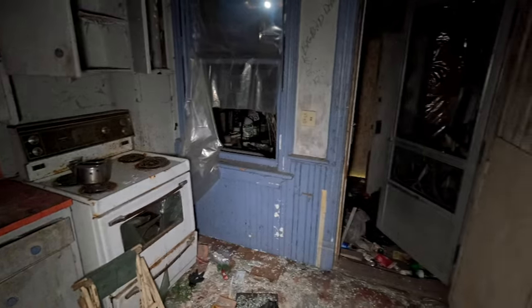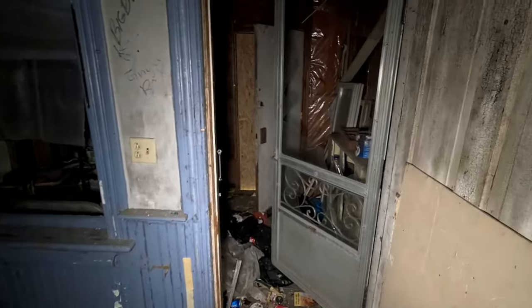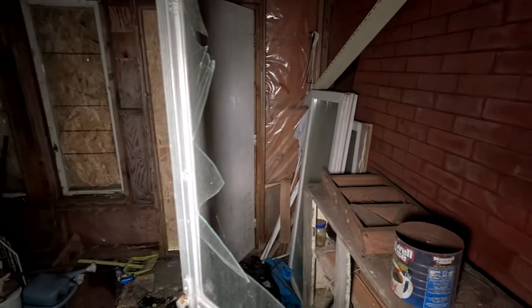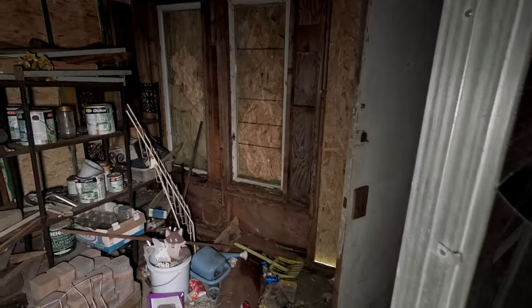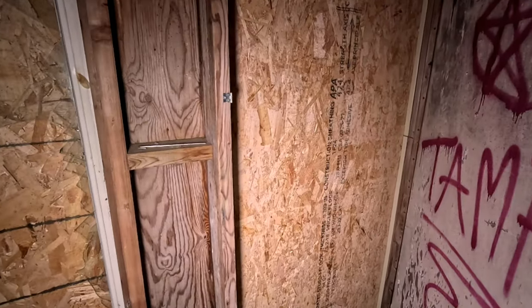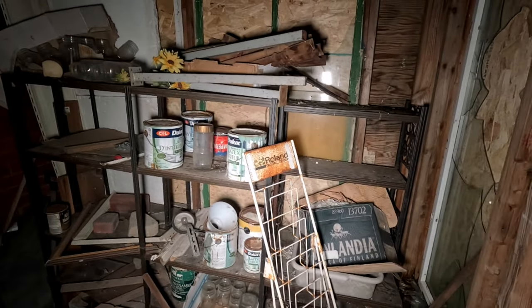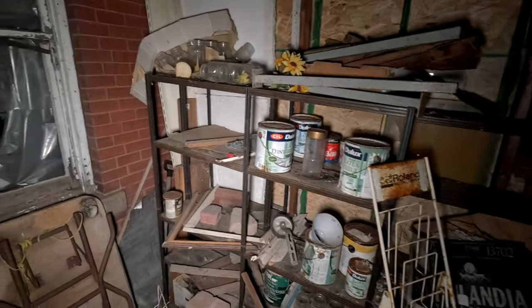So this is my best guess at the front door, the front entrance area here, by the looks of things. Careful for the glass. Seems to be most things broken. This place looks like it's been boarded up recently. It's fresh plywood. But the land's also been cleared. So I'm guessing it might just be getting demolished sometime soon. So lucky we got here.